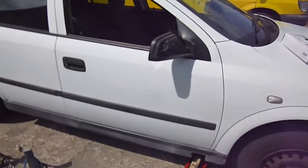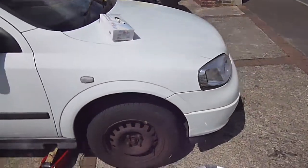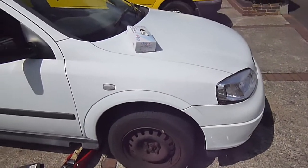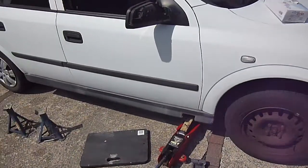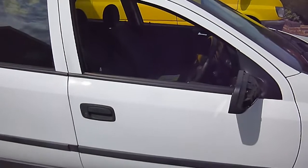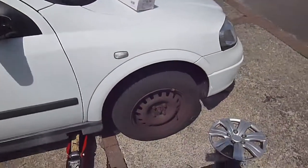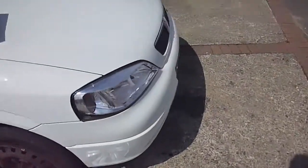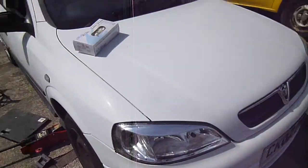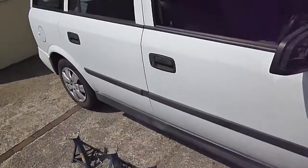Oh, hello, just a quick update on the Vauxhall Astra here. I've done a couple of services on this, if you've caught my other videos, and I recently had the owner of the vehicle, not long after I did the service, say it wasn't starting. So I had a good look at it, and my first worry was there doesn't seem to be any record of the timing belt being changed, so I checked that, and that was fine.